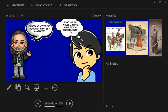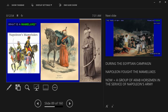Okay, so I bet you are wondering, what is a Mameluke? So these are Mamelukes. Do you remember when I talked about Napoleon going into Egypt? Right. So when he went into Egypt, the Mamelukes were the people that he was fighting. And then after that campaign, he got some of them to come into his army. So he had these Egyptian cavalry in his army that fought for him. And these guys are badasses, and the French troops are badasses as well. So it's a good fit.